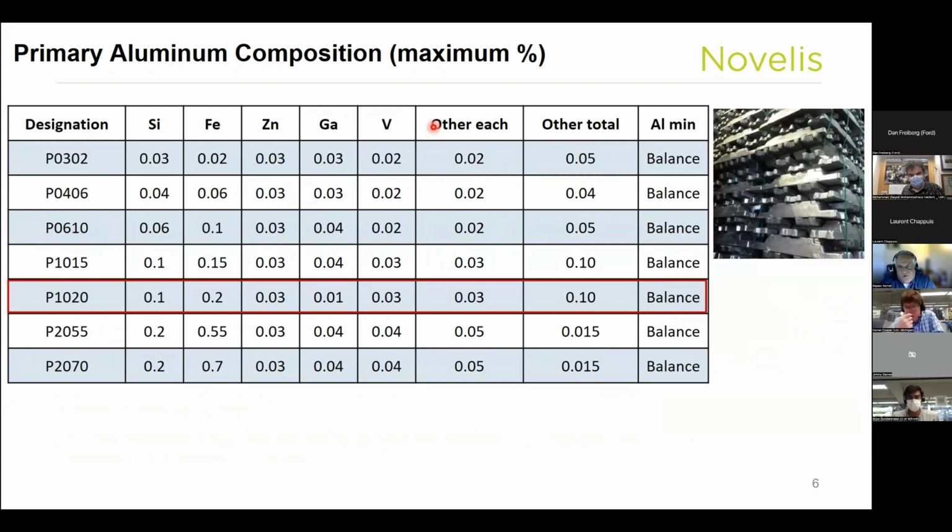So I think we have to go through further electrolysis, and it also depends on the quality of the ore. It's a combination of the things. Okay. Is P1020 the workhorse when it comes to primary material that will end up in sheet metal, or could it be any of these? It could be any of them, but as the levels of iron and silicon go lower, the price goes up. So P1020 is by default the workhorse.